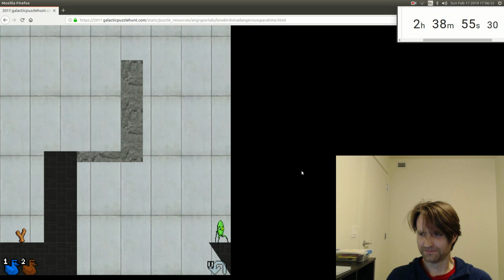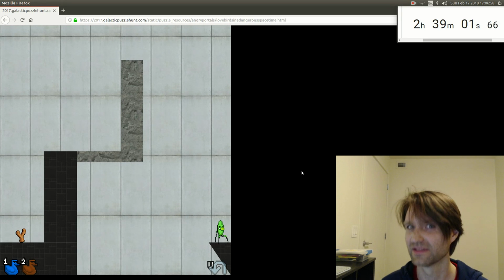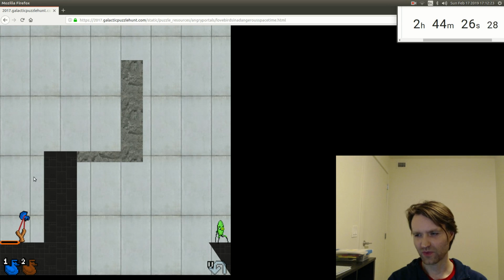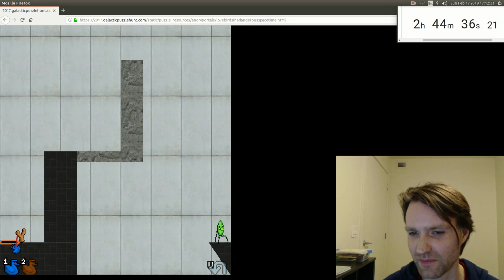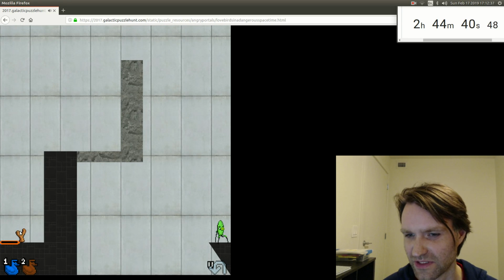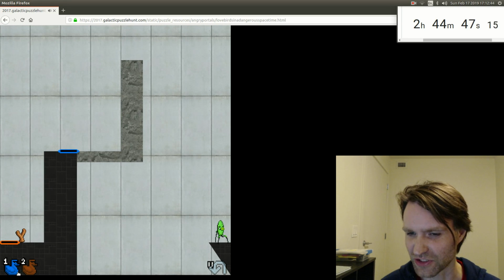Okay, I did it. I have a lot to say about that last section. I will come back to that at the end. Alright, so this is what comes next. All right, this one does not seem so bad. If I shoot upward here, I can't reach the top ledge. But if I shoot downward into a portal, it seems like I am able to reach the top ledge. And so I'll just shoot down again in order to get over this.